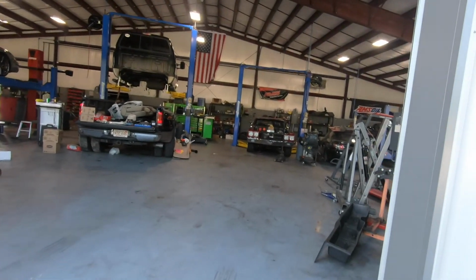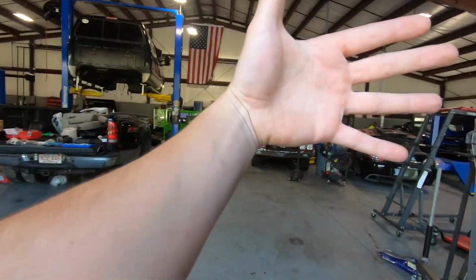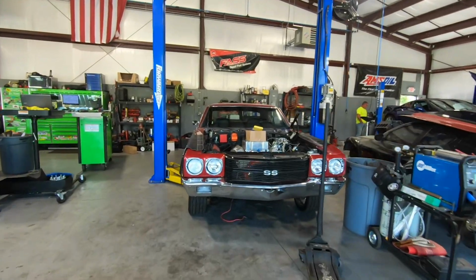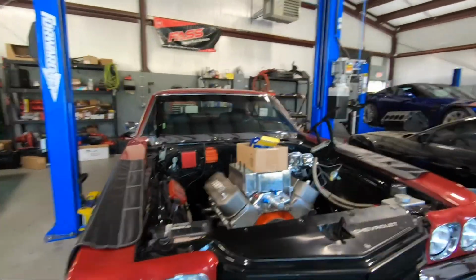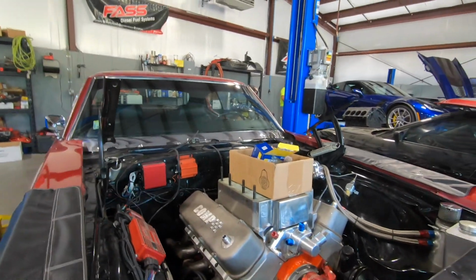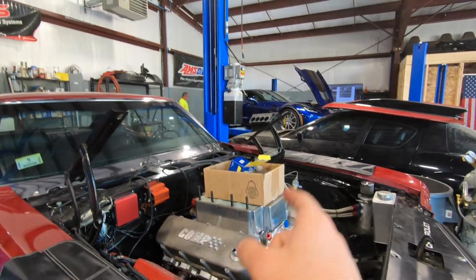But speaking of better, don't look at the shop. It's a bit of a mess right now. But the Chevelle is back on the lift. Engine is bolted up to the trans. We are switching over to a Holley Sniper EFI.